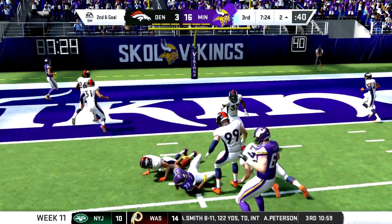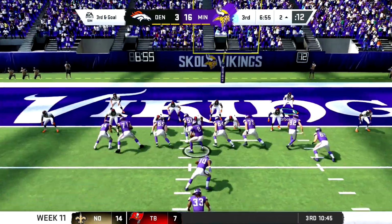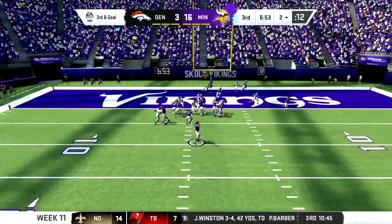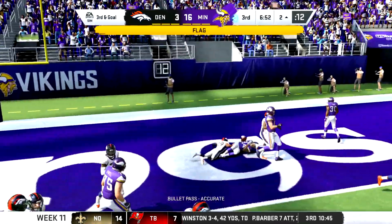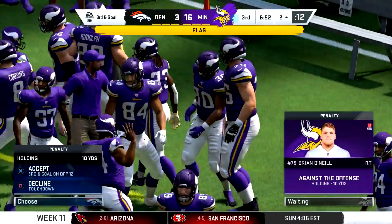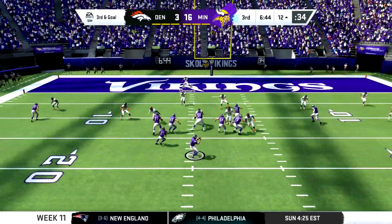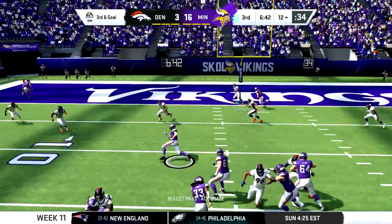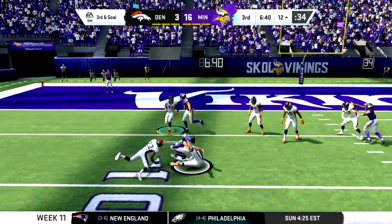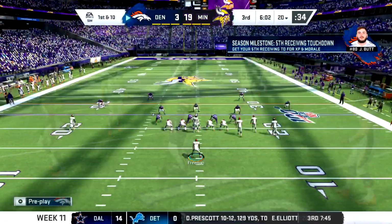Cook on the catch inside the 5. Minnesota's only touchdown came on a terrible call. 3rd and goal. Cousins complete, but a flag on the play. A holding penalty wipes out an Irv Smith touchdown. Now at the 12. Don't let them in the end zone. Short one for Treadwell, wrapped up by Jewell, and that will force yet another Dan Bailey kick.